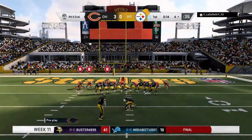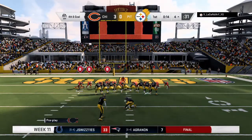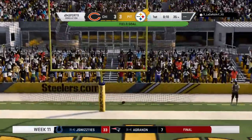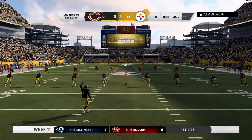Field goal forthcoming for Stephen Hauschka from the right hash, and this one just a chippy. And the 13-year man puts it through, and that will tie us at 3-3.